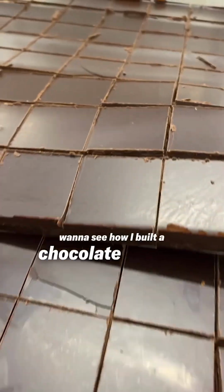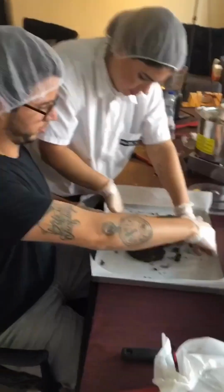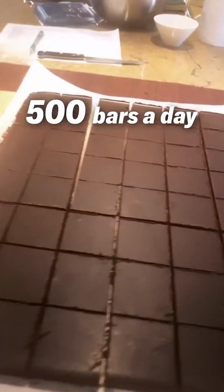Wanna see how I built a chocolate bar factory when no one thought I could? We started in our condo, turning it into a fully functional production area. It was chaos from the minute we began, because as the brand started to pick up steam, the amount of orders increased from 50 to 100 to 500. Our condo quickly became horribly claustrophobic.